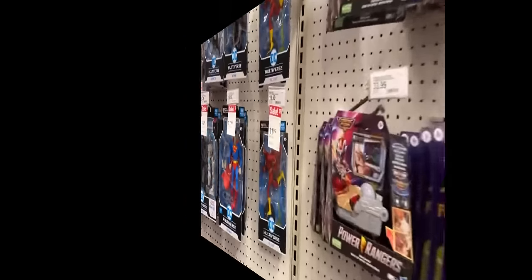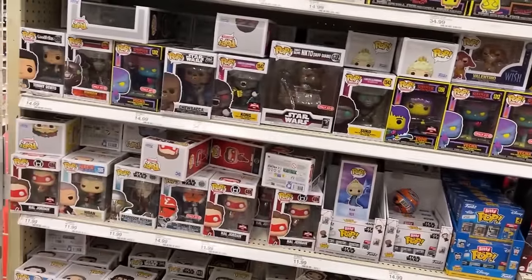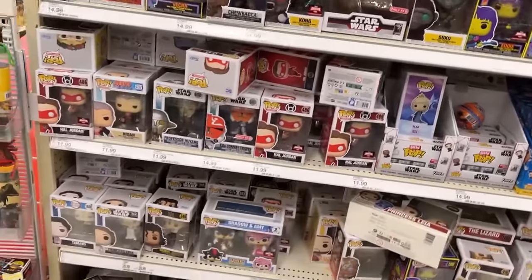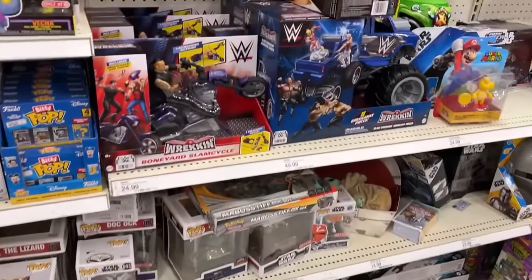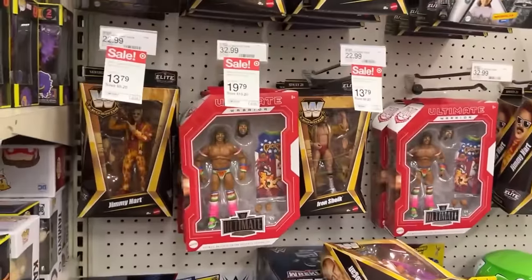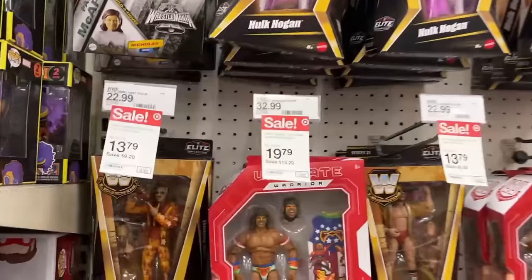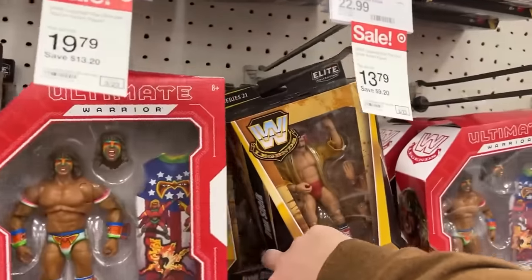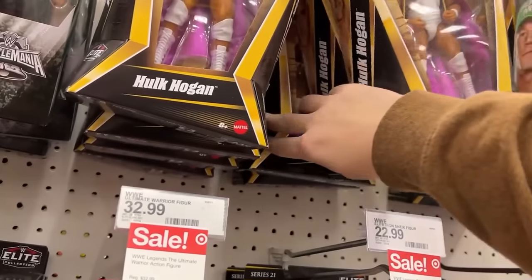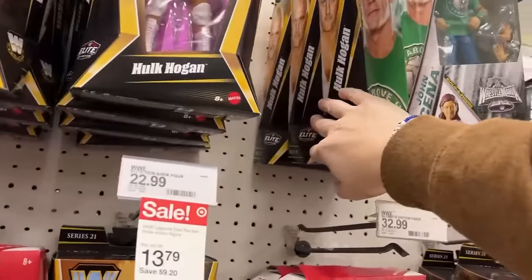Let's see what else they got. Clearance end cap was something we haven't seen. Most of the Jurassic Park stuff and a bunch of stuff we didn't really look at. But they got a bunch of pops right in this section. And then we got our wrestling sale. Manager down more, aren't they? They were 19 something the other day. They got a good sale going on their stuff right now. Jimmy Hart, we got Iron Sheik, Hogan. So they don't have Andre. Let's say, nope, bunch of Hogans.